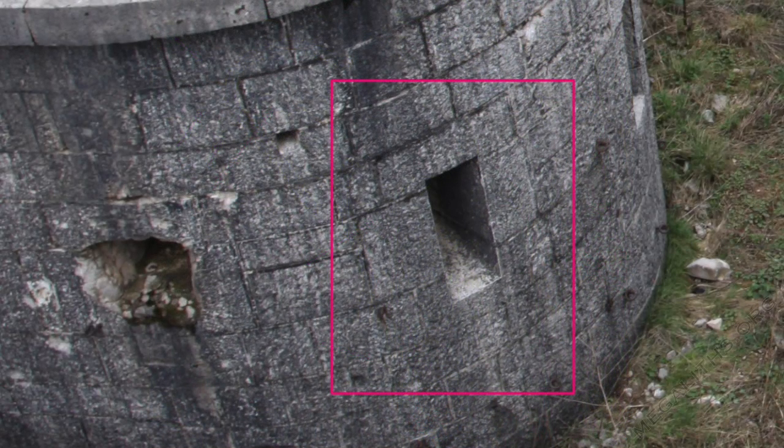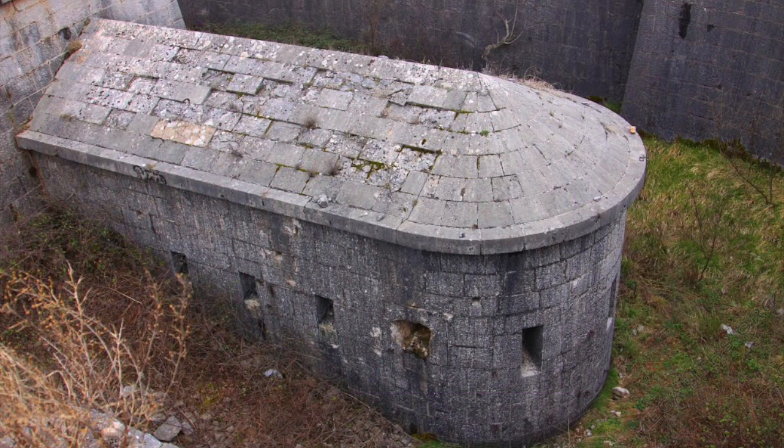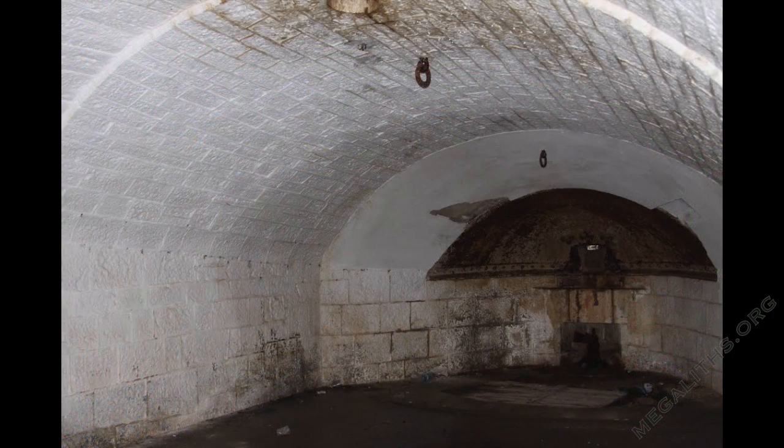And then what look like windows are very strange. At first glance they look like loopholes or arrow slits. I'm not sure even how it is called in English, but they're not. These are just holes. There is no actual opening to make it a window. And that's how it looks on the inside. Large hole, something unexplainable inside. Again, what kind of technology were they using? Who were they? As you can see on the inside, there are no windows or loopholes or anything like that.